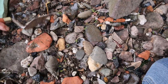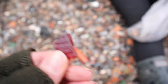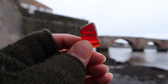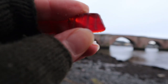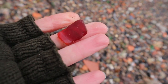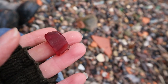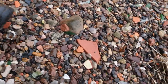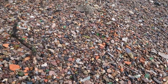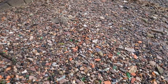Cool. Oh, look, I found a pretty red. Look! Red glass! Red glass is so pretty. Gold is actually used in the making of red glass. That's why it's so rare to find it, along with sea glass and river glass and stuff. But look, there's loads of glass down here. I don't know if you can see it all just lying around. Loads of pottery as well, bits of tiles. All day to look amongst it.